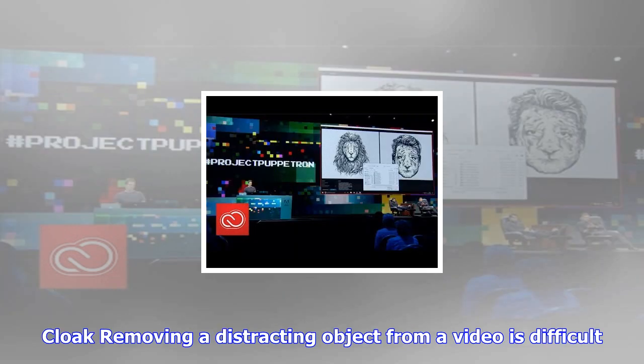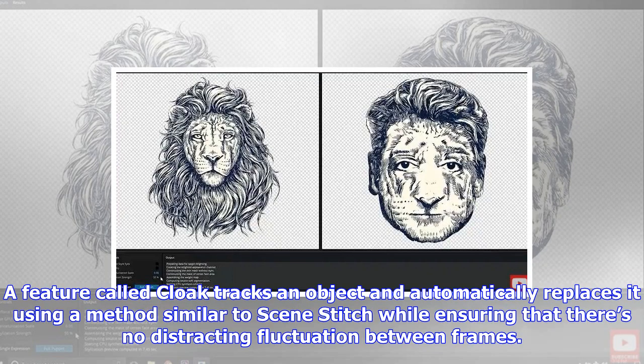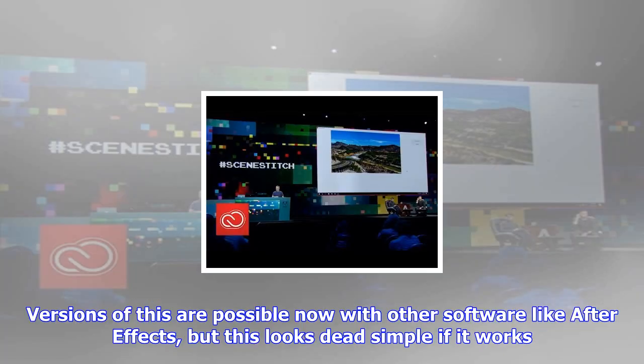Cloak. Removing a distracting object from a video is difficult. You can rely on finicky software or edit each frame individually, and even then you can end up with inconsistent results unless you meticulously compare each frame as you go. A feature called Cloak tracks an object and automatically replaces it using a method similar to scene stitch while ensuring that there is no distracting fluctuation between frames. Versions of this are possible now with other software like After Effects, but this looks dead simple if it works.